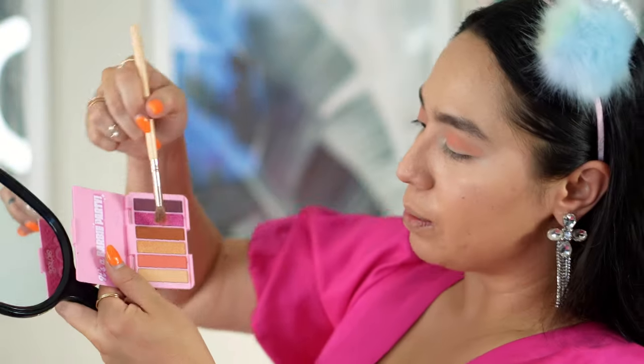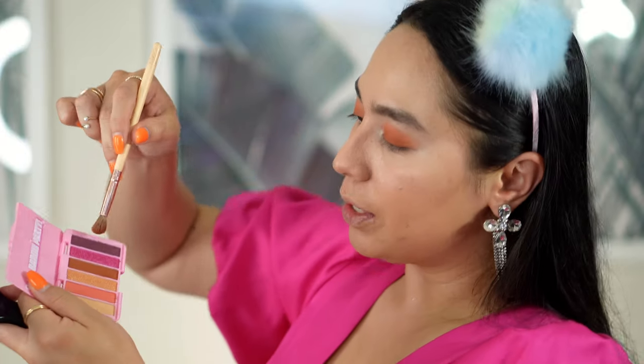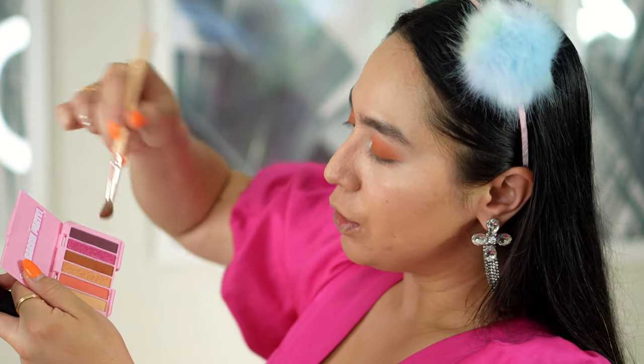Okay, next I'm gonna go with this brown. It's a very warm brown. And I love this brown. It's a very warm, almost orangey brown. Okay, and next, to darken the crease, I'm gonna use this purple shade. So it's like a very deep violet, and I'm gonna mainly focus that on the outermost portion of my eye. So it's a little bit messy right now, but let's just clean those edges up.